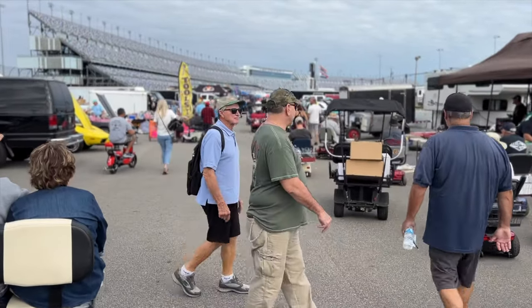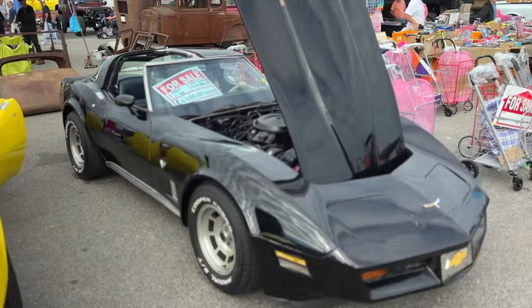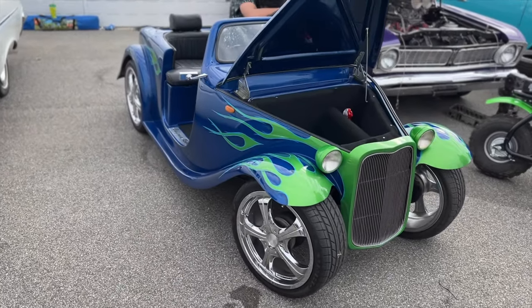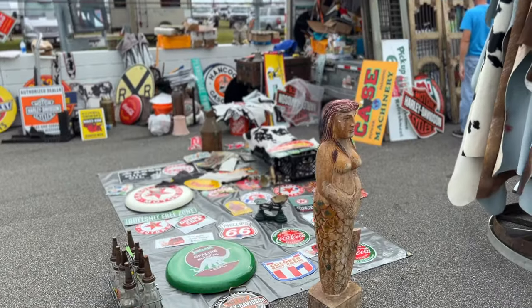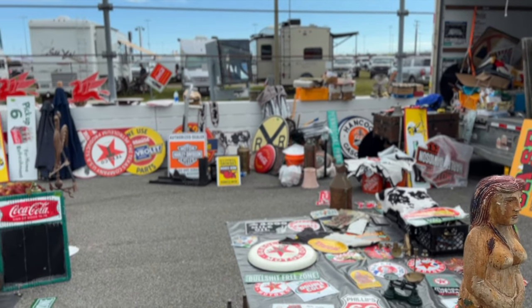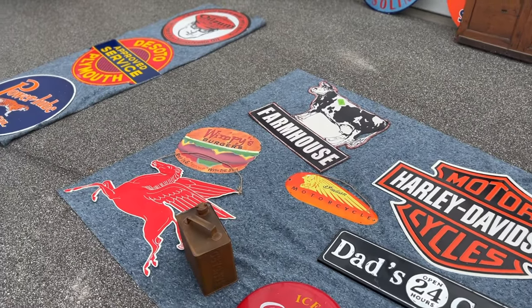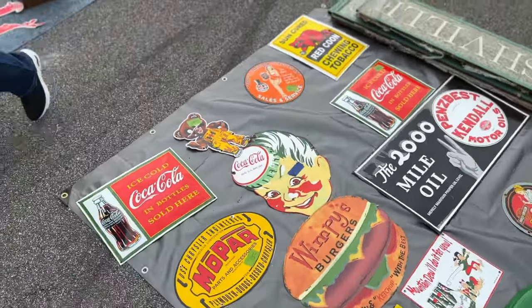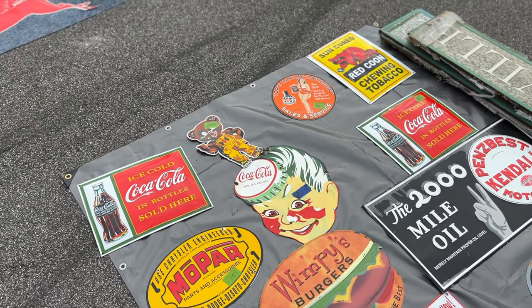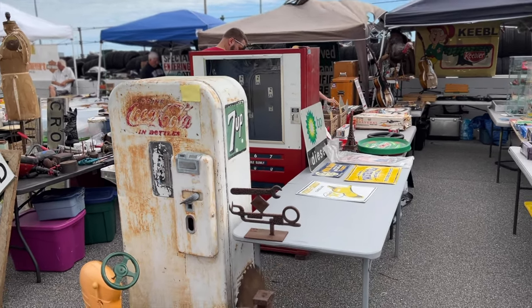Lots of vendors, lots of goodies. A couple of Vettes, 15 grand a piece. Wow. Rusty gold, or so they say. Pembroke Parkway. Wimpy's Burgers. Sprite Boy here in the wild. There's lots of good stuff here. This Coke machine that was repurposed for 7-Up at some point.